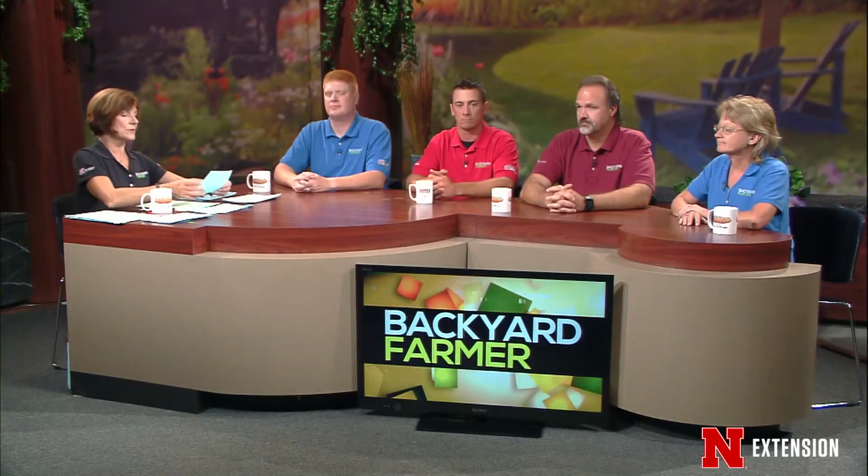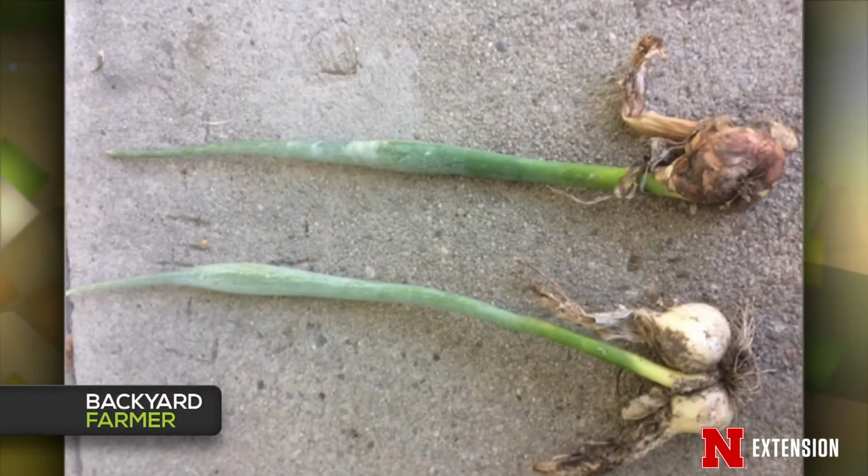All right, thanks, Lauren. Kelly, this is from Clarkson. 75 to 80% of the onions did this this year. They planted sets, white, purple, yellow. Each one produced two onions. And then the stem itself is really hard and hollow in the center.